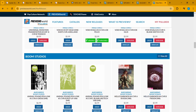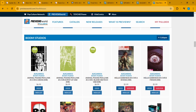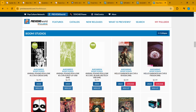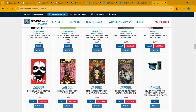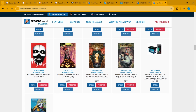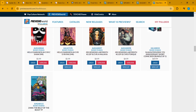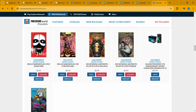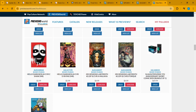And now we're off to Boom! Here comes the Boom! Ready or not, we got Animal Pound Pen and Ink number 1. Reprinting the original Animal Pound, but just in black and white. If you got the Ash Can, it's probably pretty similar. Hello Darkness is out with issue number 4. What else? There's Jim Henson's Labyrinth. And then there's a Slaughterverse 5th Anniversary Short Box Comic Bundle, if you're looking to get that short box.